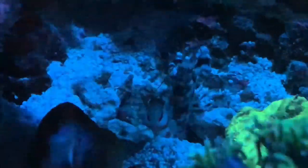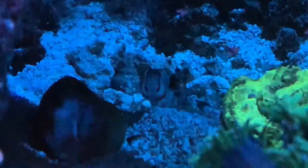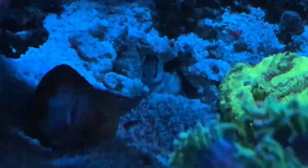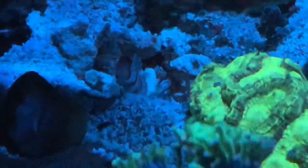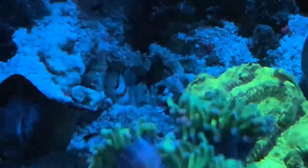And just check that out, moving rocks. It's pretty amazing. And this is why we keep reef tanks, because we get to see stuff like this. Not many people get to do this. And I feel really, really privileged and lucky that I happened to notice it last night, and I happened to grab my camera, and I happened to be able to capture it.